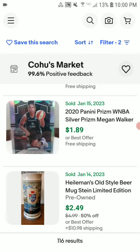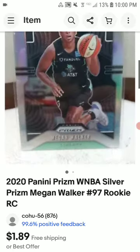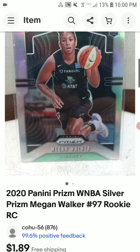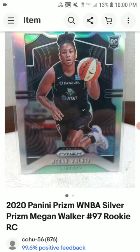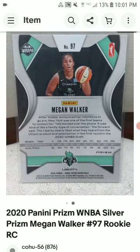So, the first item is a 2020 Panini Prism WNBA card. This is a Megan Walker silver card that sold for $1.89. This is a Megan Walker rookie card when she played for New York Liberty in 2020. I don't remember her ever playing much, but she played at UConn.